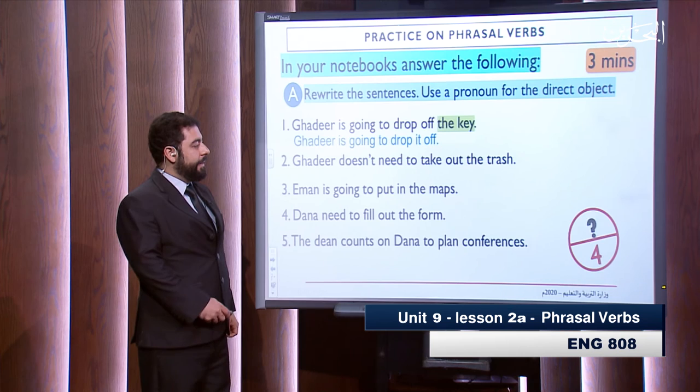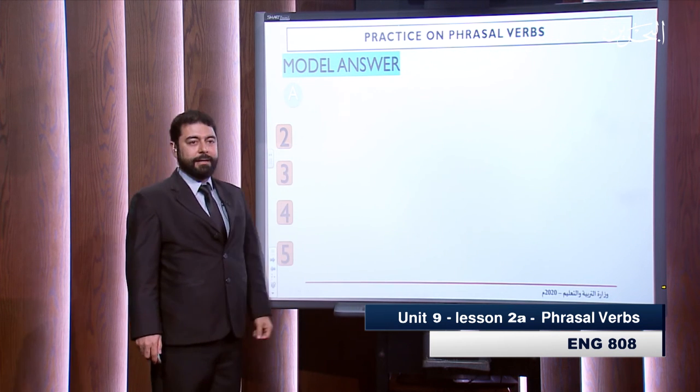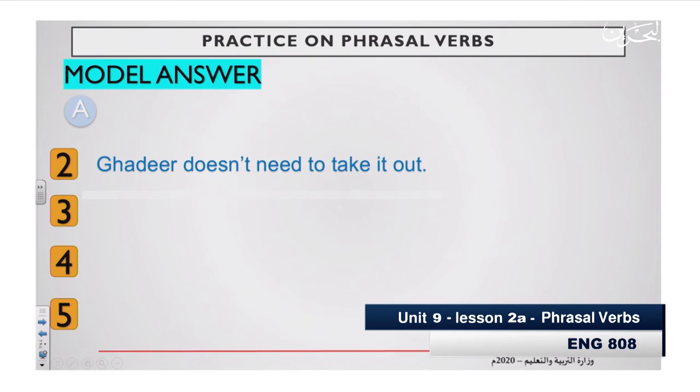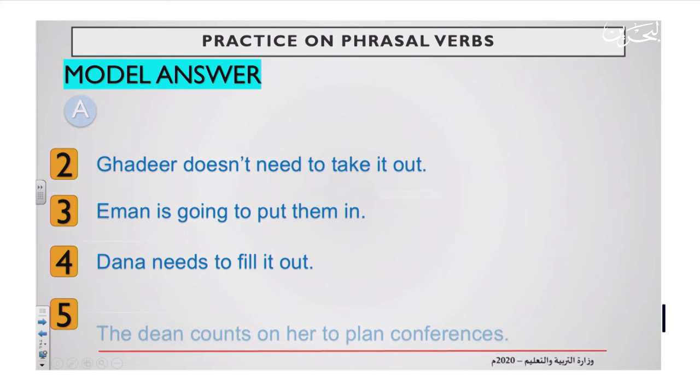Okay, now let's check the answers. So, model answer for question A. 2, Ghadir doesn't need to take it out. You see, I placed the pronoun between take and out. 3, Iman is going to put them in. Again, them is in between put and in. Dana needs to fill it out. Again, it between fill and out.